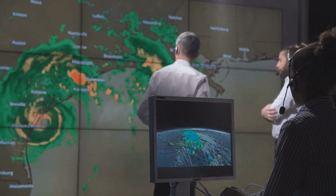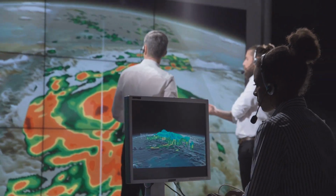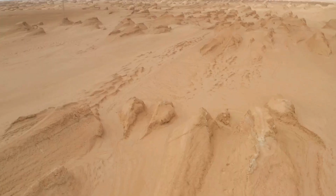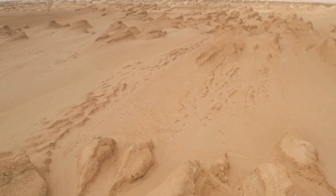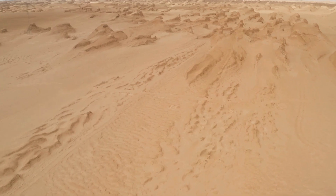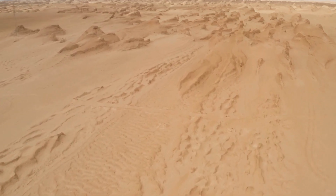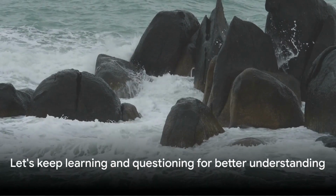We also explored the destructive side of typhoons, their capacity to wreak havoc on a scale that's truly humbling. From torrential rains to high-speed winds, we've seen how these storms can alter landscapes and impact lives. But remember, understanding these natural phenomena is the first step towards better prediction and ultimately protection. So let's keep learning, let's keep questioning.